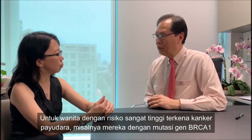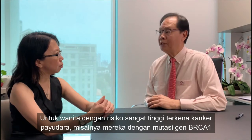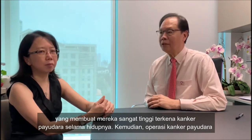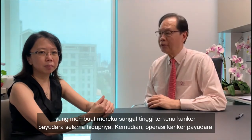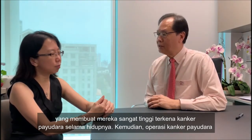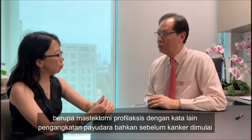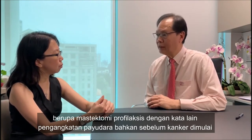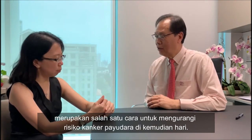For ladies with a very high risk of breast cancer, for example those with the BRCA1 gene mutation, which gives them a very high risk of getting breast cancer during their lifetime, then breast cancer surgery in the form of prophylactic mastectomy, in other words removal of the breast even before the cancer starts, is one way of reducing their future risk of breast cancer.